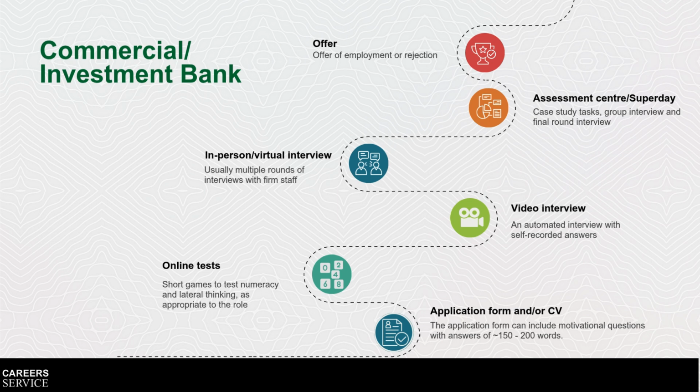Next, you'll have your assessment centre or super day. This is case study tasks, group interviews, and final round interviews. And then next, you'll get your offer of employment or rejection. Some firms will add in steps here. They may put in dinners or drinks to help you get to know the firm and for them to get to know you. And some may be shorter.